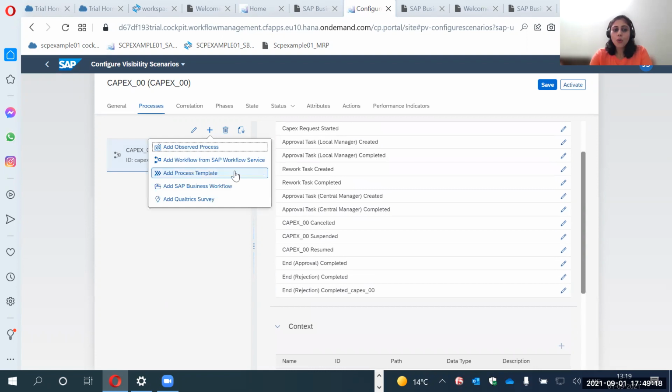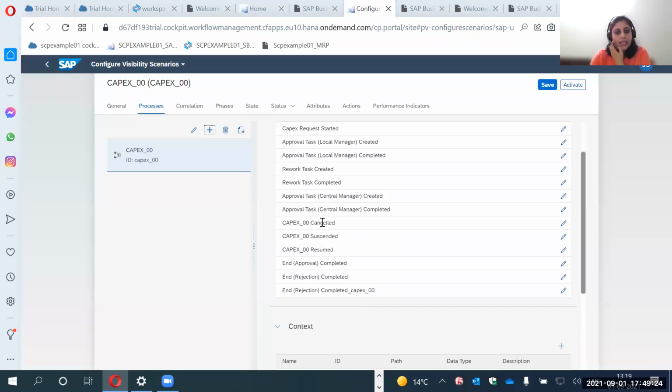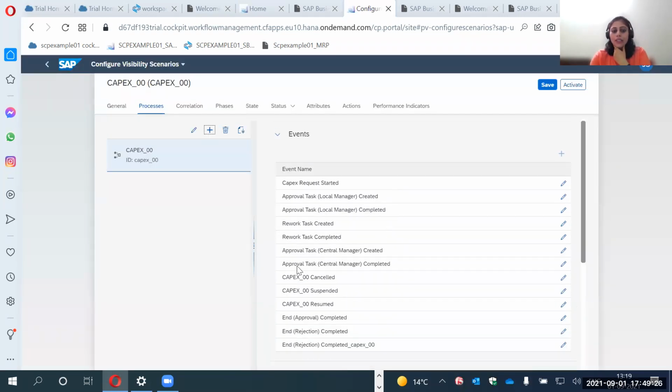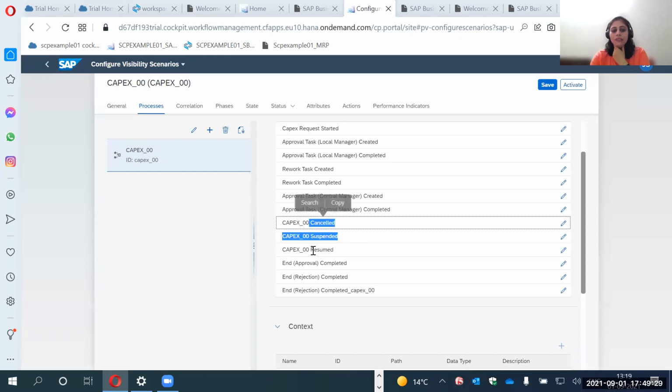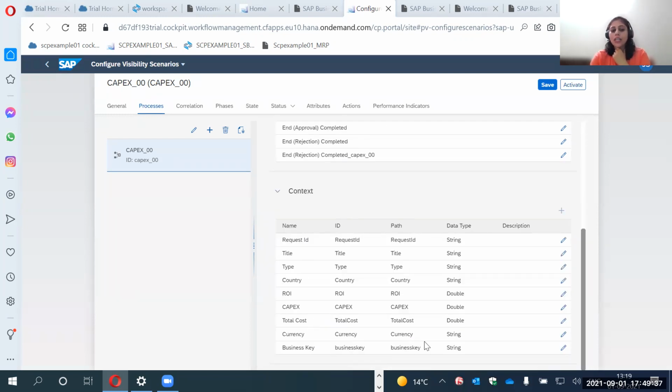So in scope of this mission, we'll be focusing on our standalone workflow, which is CapEx, that you would have just modeled. You need to select that. So it will bring by default all the events. Some of them are default events, like what you see, and every user task would have a corresponding created and completed event. And then it also brings along the contextual attributes that you would have added to the workflow.